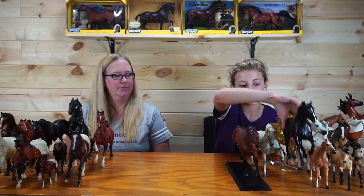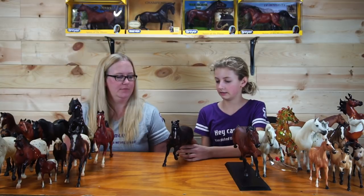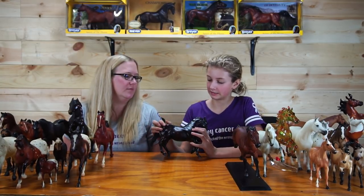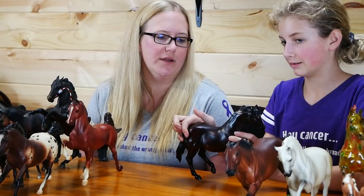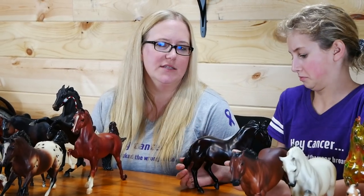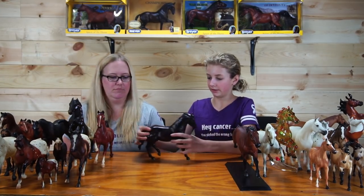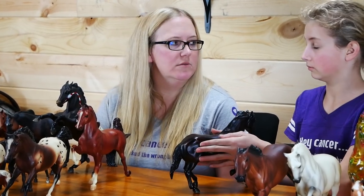Then there's this one. And he is a ranch type horse of some sort because he has the brand. I think it was a barrel racer. We don't know if you guys know what horse this is. But barrel racers, like, he is short, but barrel racers aren't this wide. Well, it depends on the horse.